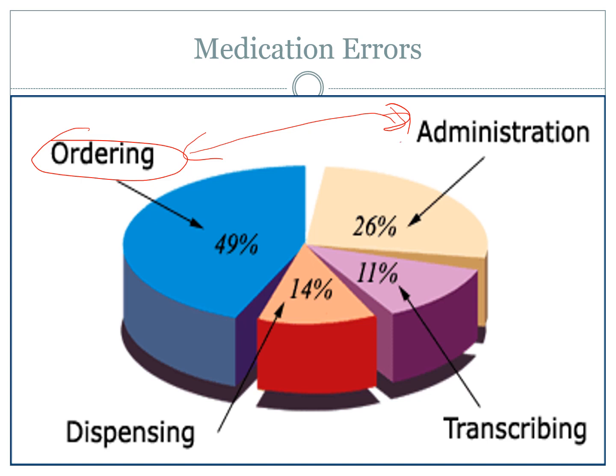26% of errors are in administration, that is deeply within the realms of what we do. Every medication that we give is all about the administration. So this is the wrong dose, the wrong patient, the wrong route, the wrong time, all that sort of stuff. All falls under the administration. Transcribing is about our documentation and how well we communicate the medications that we are giving or have given in our case. So that's where that area comes in.